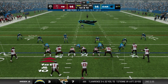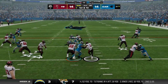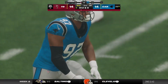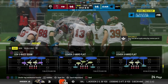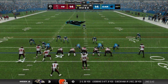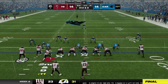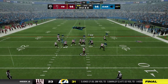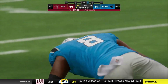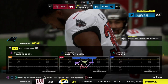First and 10 for the Buccaneers. Handoff to White, who tries to stiff-arm Gross-Matos, but he's brought down for a gain of 1. Good job by Gross-Matos to hang on and not let the shifty running back get loose. Second and 9. Pass over the middle is incomplete, intended for Godwin. That is Walden's first incompletion, though it wasn't his fault. That was a good ball.